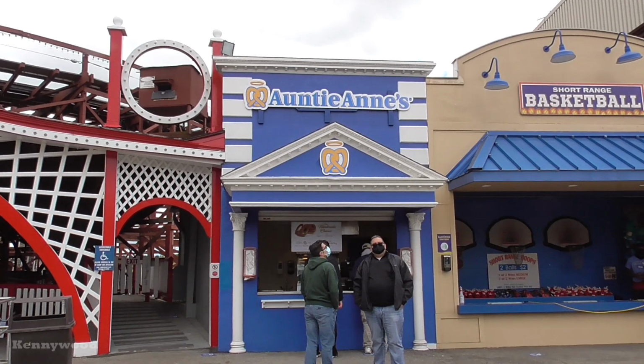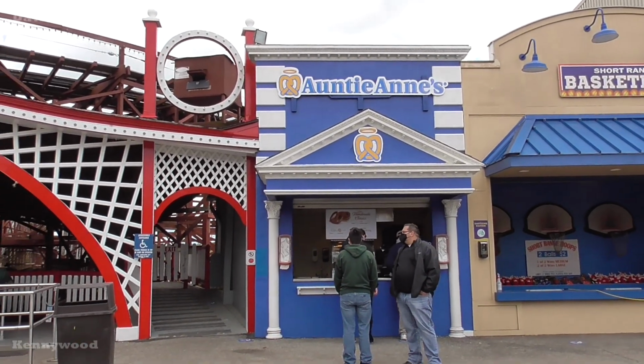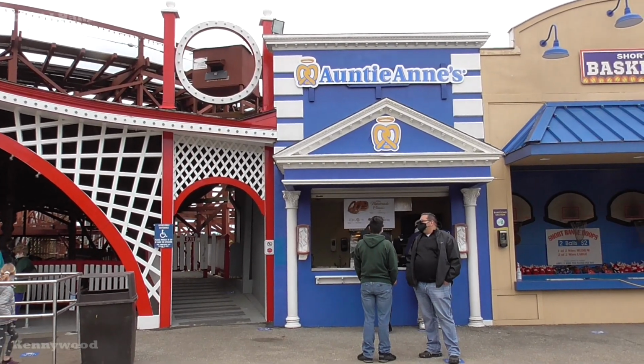Right next to the racer, they added a second location for Auntie Anne's. This replaced the Pepsi refill station.